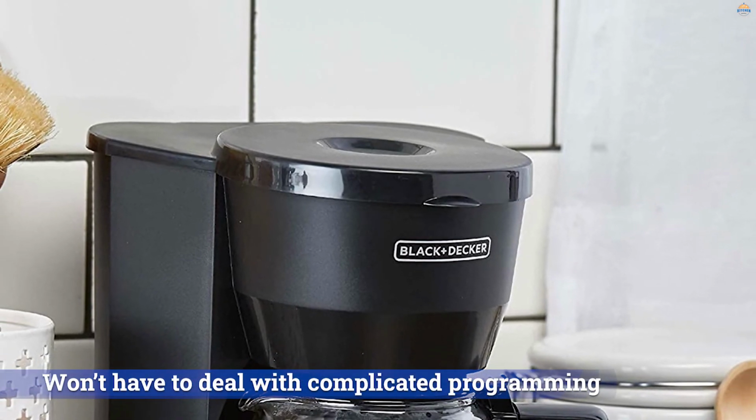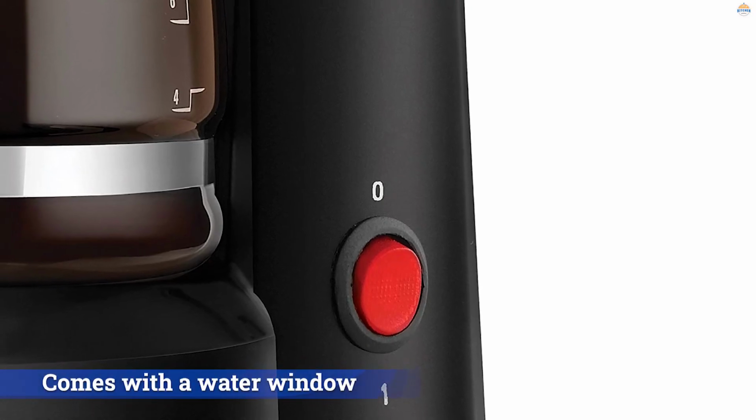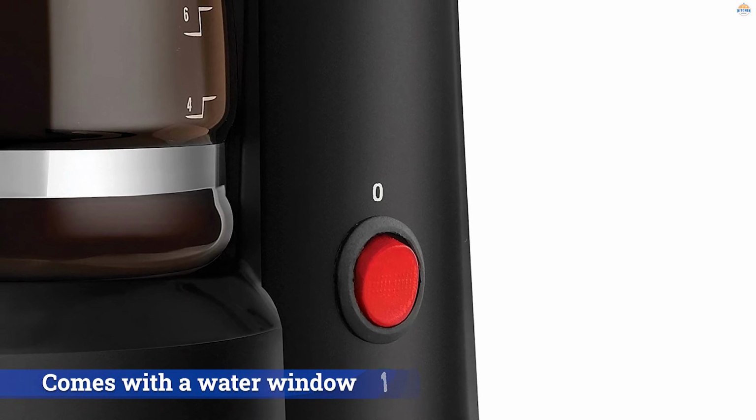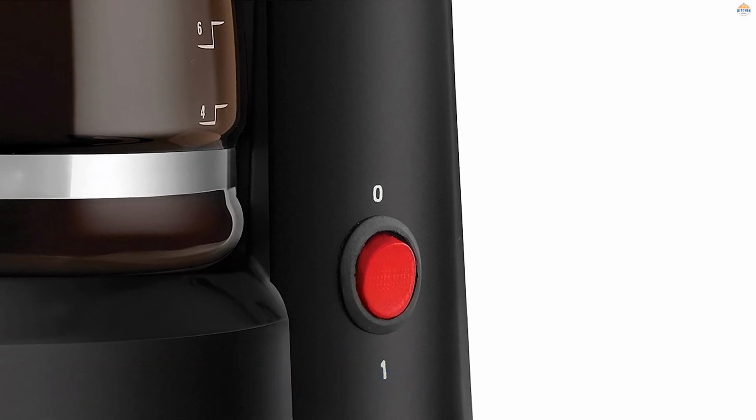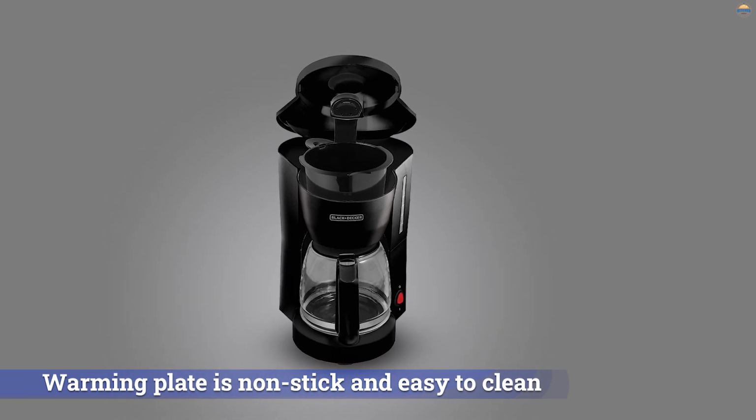That means you won't have to deal with complicated programming or excessive features. It also comes with a water window, so you can always keep easy tabs on your water level and ensure that you're filling the machine correctly. Plus, the warming plate is non-stick and easy to clean, so you can always leave it in tip-top shape.